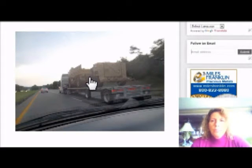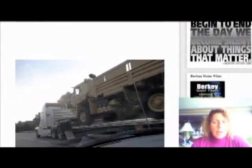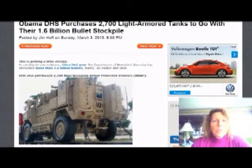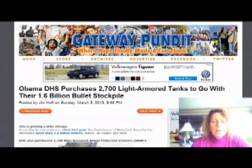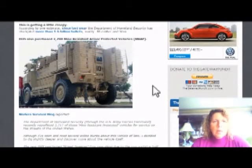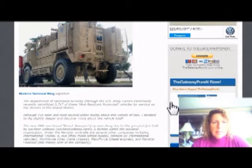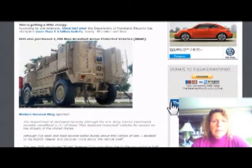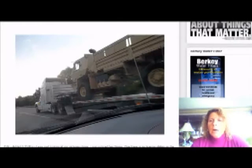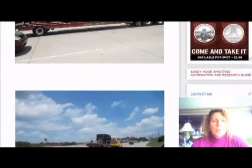Now, this is not one of them, but this is another picture I took. That day was a very active day on the highway of all these military vehicles. This was July of last year. Well, I brought this article back up due to an article that the Gateway Pundit put out today, that DHS has purchased 2,700 of these mine-resistant armor-protected vehicles for the streets of the United States. These are not going over to Iraq, Afghanistan, or anything like that. These are to be here in the U.S. So I brought my article back up to the top with these pictures I took last year.